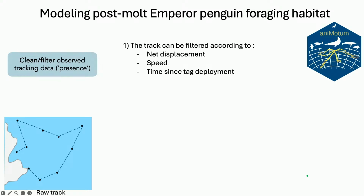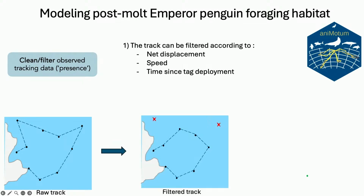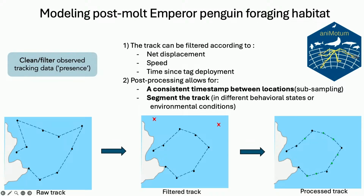So once you have your track data, how to build your model. First, you will need to clean or filter those tracks because you will have some outliers. How to filter them? You can use a speed filter or a net displacement filter. Net displacement is just saying, hey, this point is close to Australia, it's a bit far, so I will remove it. The speed is the same logic. To reach from this point to this point, it took only 2 minutes, which is way too fast. We discard this point.